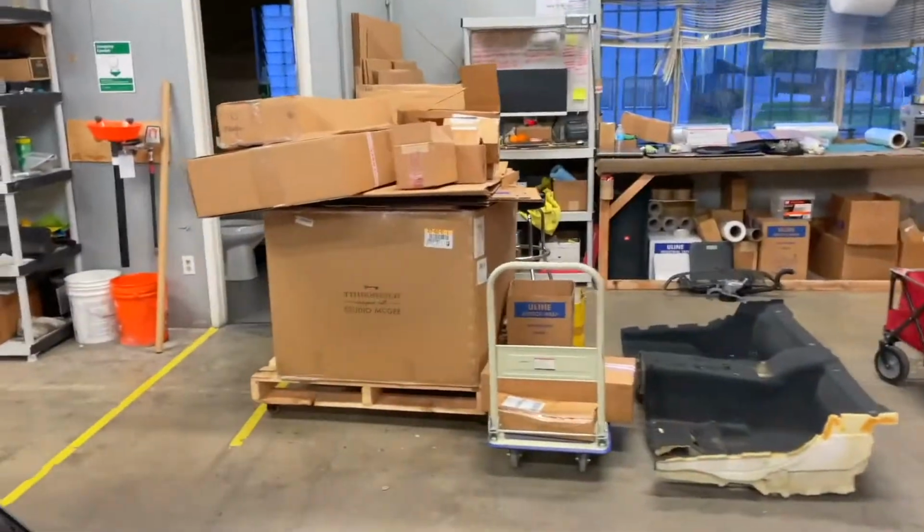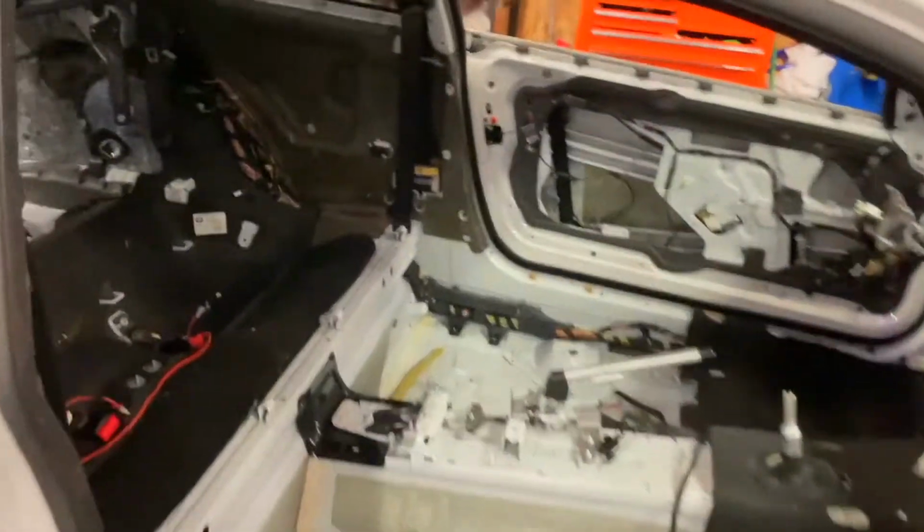We have a lot of boxes and everything. Our shipping guys are very familiar with USPS and FedEx and all of that good stuff, so I'm pretty sure they can take care of that shipping. And let's see. Here is what we have inside. Nothing. We removed our Alcantara headliner. Pretty much everything is already out.